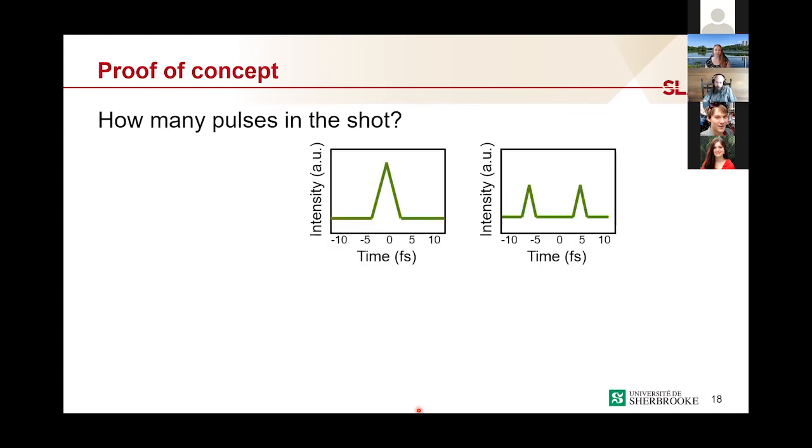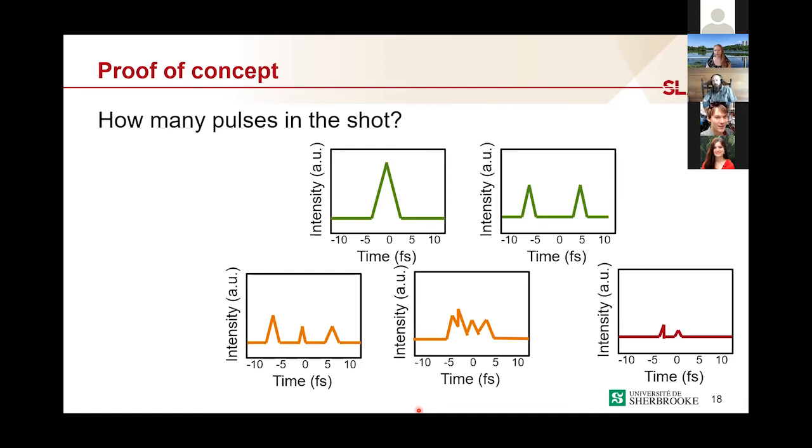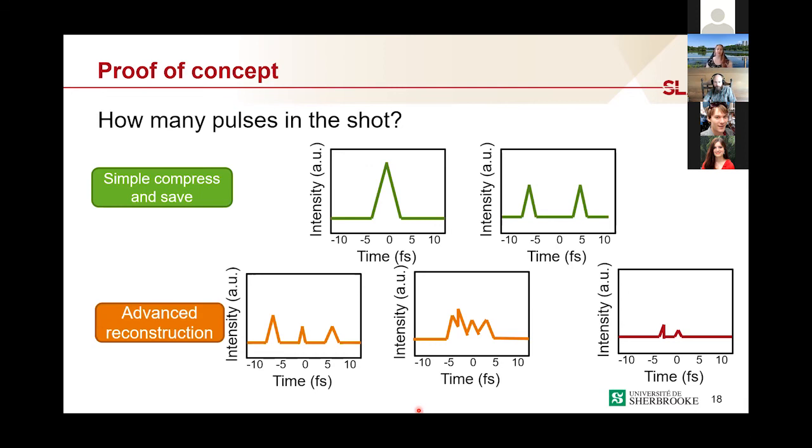So the first question we asked our neural net is how many pulses are in the shot? So how complicated is the shot in time? We can have 1 shot or 2 shots, and then sometimes we're going to have 3 or something very messy, or sometimes we don't even get a pulse in the shot. We didn't get any light, or we got very little light. So we're going to classify these for the simple compress and save or for an advanced reconstruction, and we can just veto the ones that don't have shots.